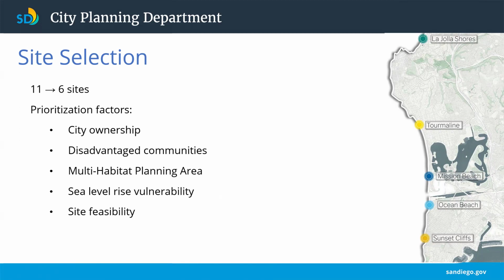Our 6 sites are La Jolla Shores, Tourmaline Beach, Mission Beach, Ocean Beach Dog Beach, Ocean Beach Beachfront, and Sunset Cliffs. Next, I will walk through each of the draft project concepts.